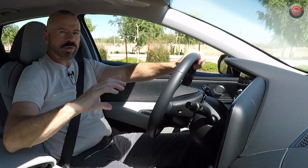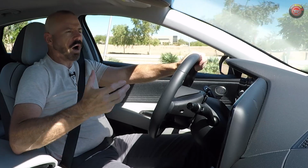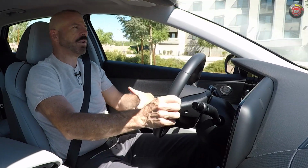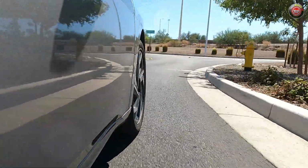If you get the blue model with the higher sidewall tires, you're going to find a bit more of a softer, quieter driving experience. And so if you like a more sporting, sharp experience, this is definitely the model for you. If you like a softer, quieter one, the base model is probably going to be your best choice when it comes to the ride, drive, and handling.